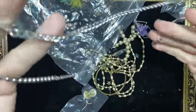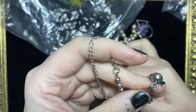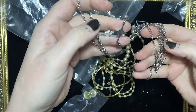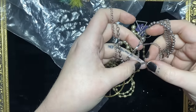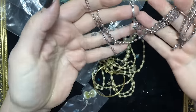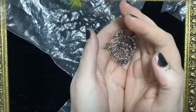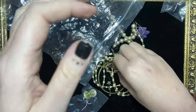Some kind of, I don't know, gothic-y thing. It's got these unusual sort of crosses and this belt bar chain. That's probably going to say, oh no, it is definitely stainless steel then, says it on there. Unusual, that's kind of cool. I might put that into my silver tone. No, I'll just put it in 2 kilos.